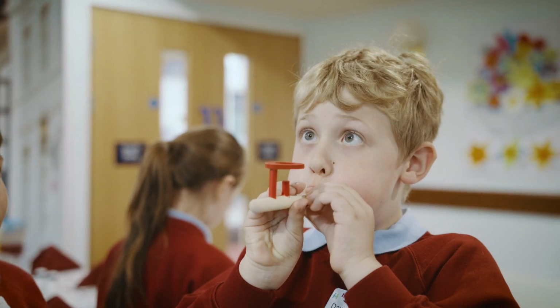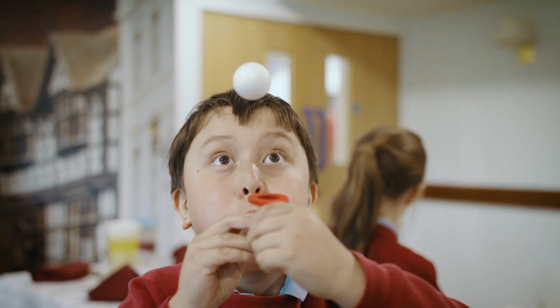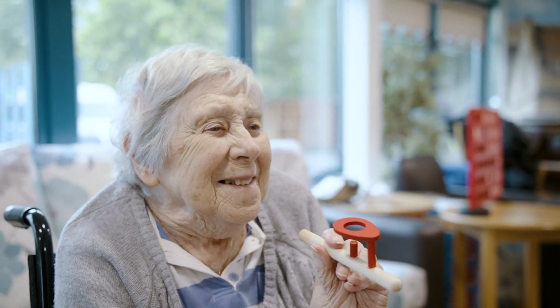The boys got these little toys that you blew into and a ball would hover over the wind. Well, I thought, well, they can do it, I'll have a go. They seem to enjoy doing it. I suppose it's something different.